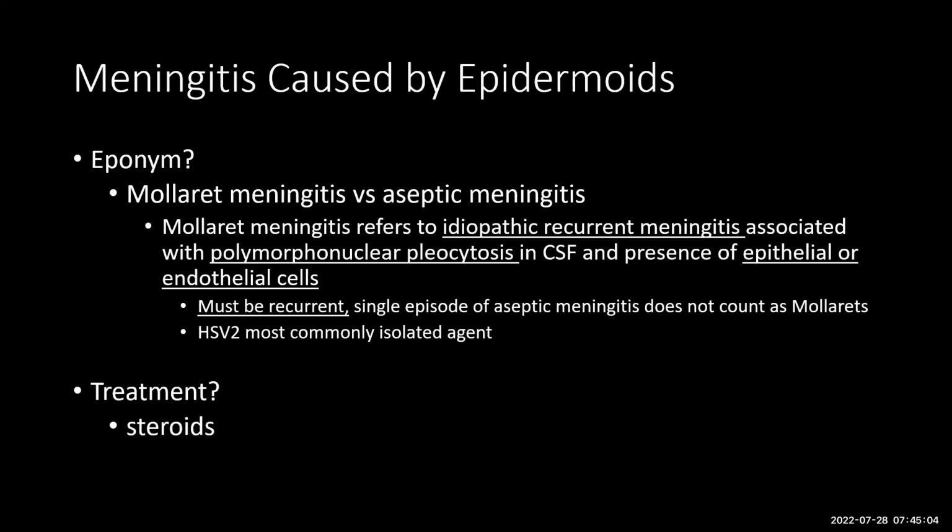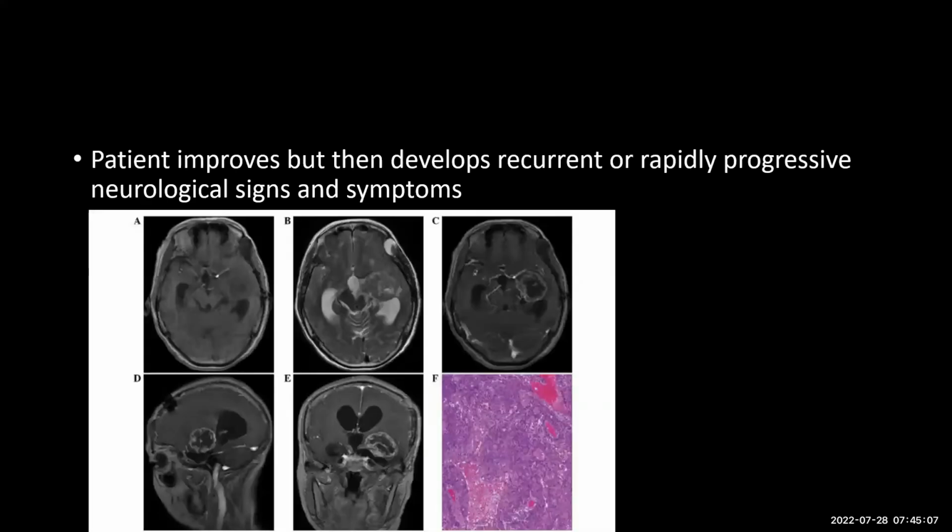Steroids? Yeah, exactly, with steroids. Now the patient, after the surgery, if they improve and then all of a sudden start developing recurrent or rapidly progressive neurological signs and symptoms, and you get an MRI and see a contrast-enhancing lesion, and on histology after you biopsy it in the OR you see keratinization and atypical cells. What do you think is the diagnosis now, Damien?